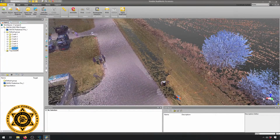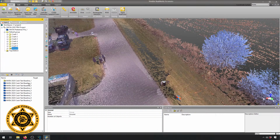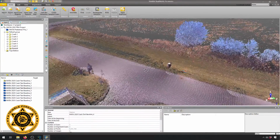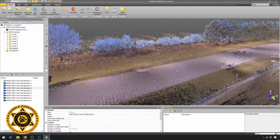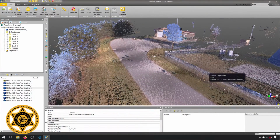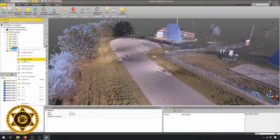And this was a total of, oh, what do we have here? So some of these were about 43 million points, 46 million, 9 million. We really did a bunch of different laser scans here just to make sure that we got the roadway before everybody got out there. So once everybody got out there, I'm going to turn this off.